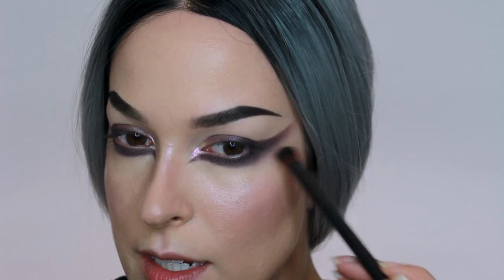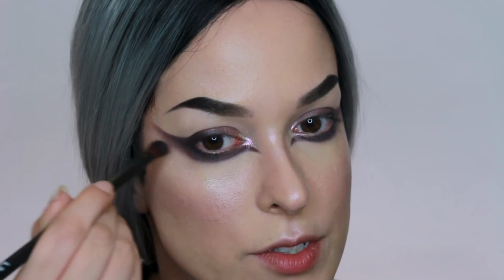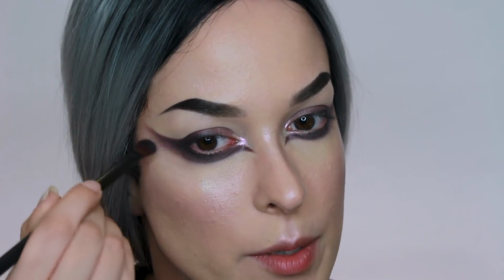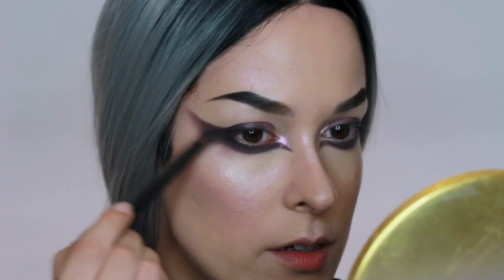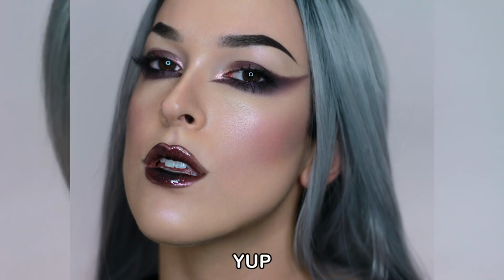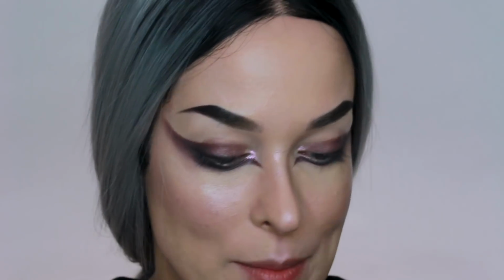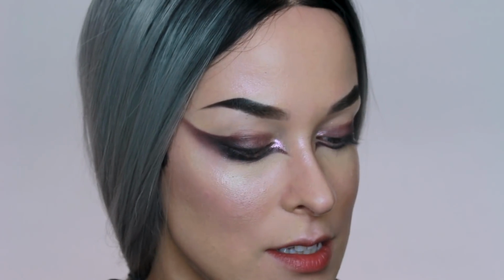This side is blending a lot easier, a lot more. I think probably because this side I did before and it's already kind of set. Let me try just working it a little bit more. Okay, I definitely like this blended out better. Okay, I'm loving this side of my face way more than this side. I don't know what's going on with this side, but I feel like everything's just a little bit worse than this side. So my picture is probably going to be taken from this angle, just a heads up. But I don't know why I'm having such a hard time with this side of my face.